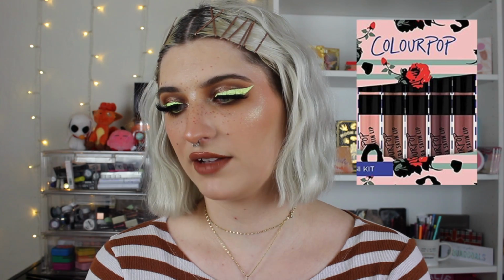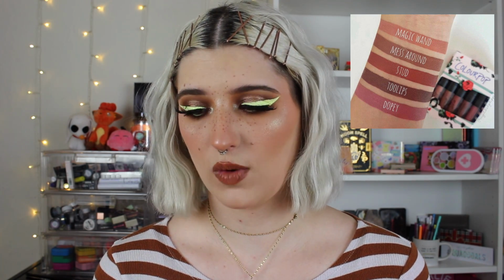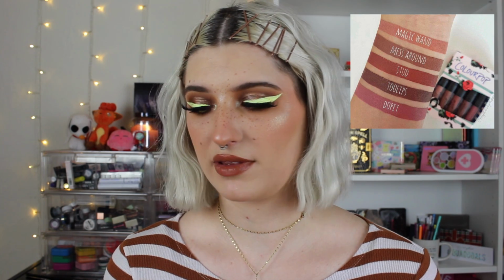But this came with 5 little liquid lipsticks. Let me see if I can look up what was in this little kit. Oh, I found a picture. I'll try to put this picture on the screen as well. But it came with 5 ultra satin lips, so maybe I did decide that I liked this one. Although this is really stupid because this also came with 2 lips, and I know I bought that before. That's what's making me think I must have bought both of these for somebody else.